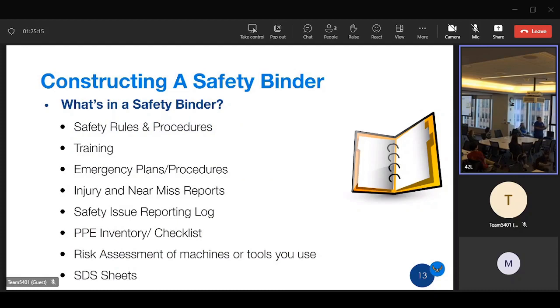Like I said, what's in the safety binder: safety rules and procedures, training logs, emergency plans and procedures, what to do in case of a fire, what to do in case of a zombie apocalypse, or a chemical spill, that kind of stuff. Our injury reports: anytime anyone gets injured, you write it down, what happened, how you can prevent it.